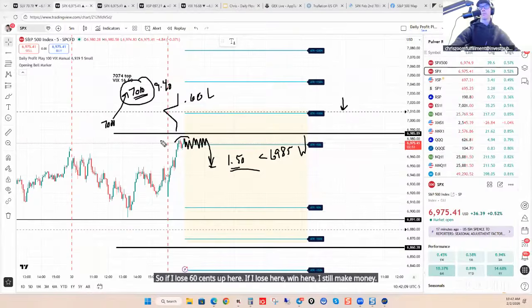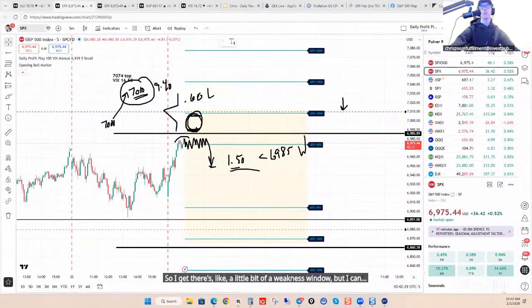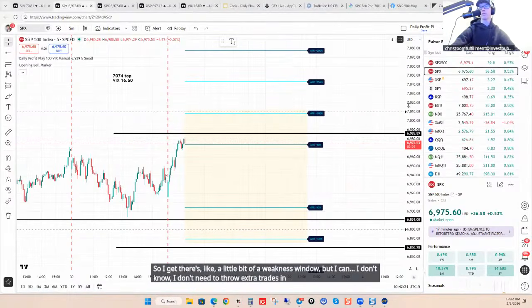Okay, where's my weak spot? Well, if we're between 69.86 and 69.94, that's in between my daily profit play and my defense. So I get there's a little bit of a weakness window, but I don't need to throw extra trades in there because I don't think we're going to get there.